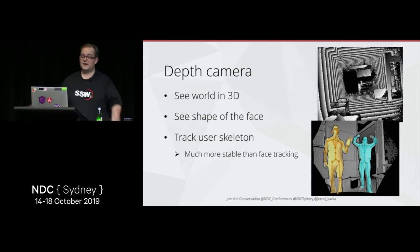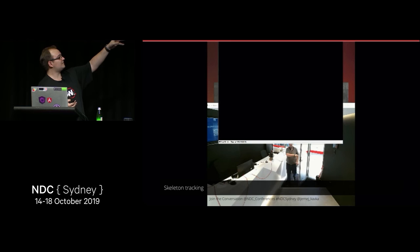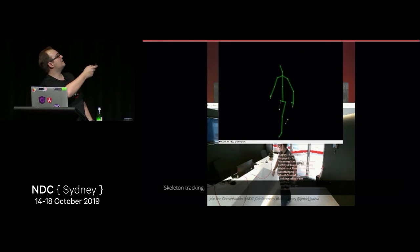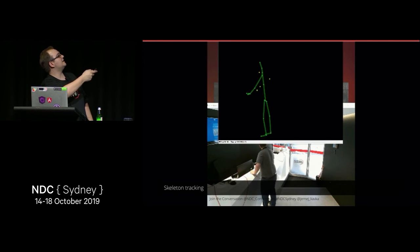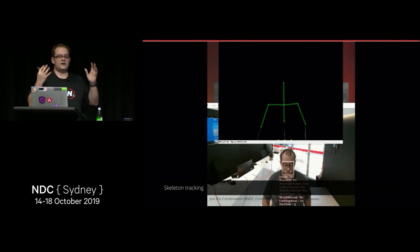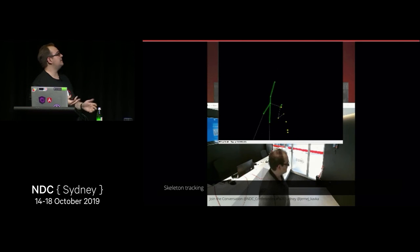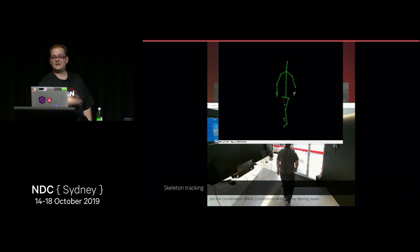And with skeleton tracking, if you look over here, when I go into the office, you can see up above, I have a skeleton. And you can see that it still tracks me, even though I'm looking away from the camera. I'm looking away into the reception, and even when I turn around, I'm still being tracked.